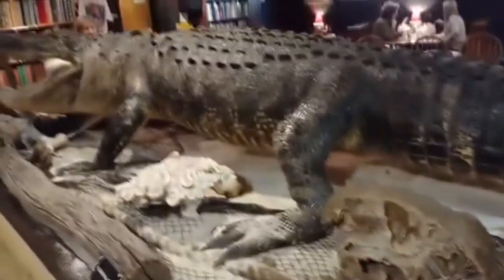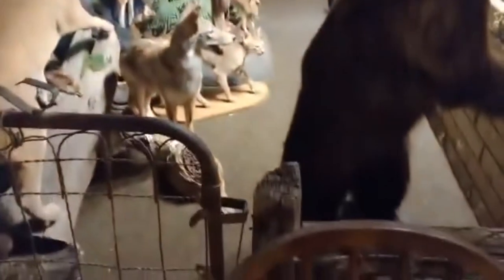This is the Yearling restaurant in Cross Creek, Florida. And it's a very neat restaurant. There's a whole alligator. The server said that every book in this store, I mean this restaurant, is for sale. Wow, it's that Bass Pro Shop.